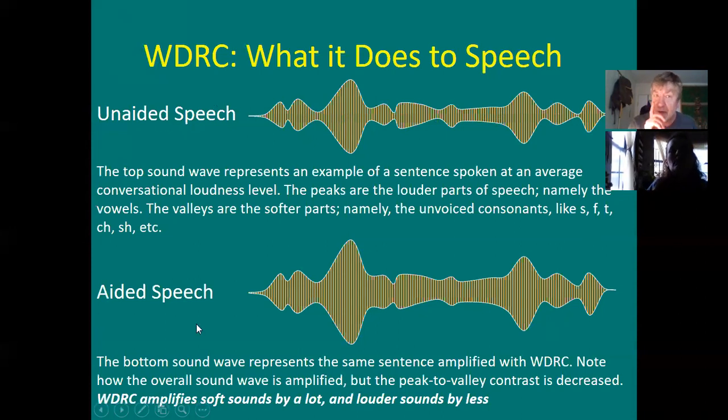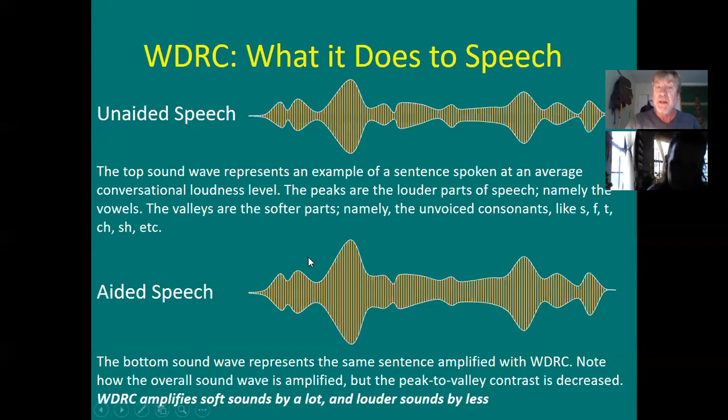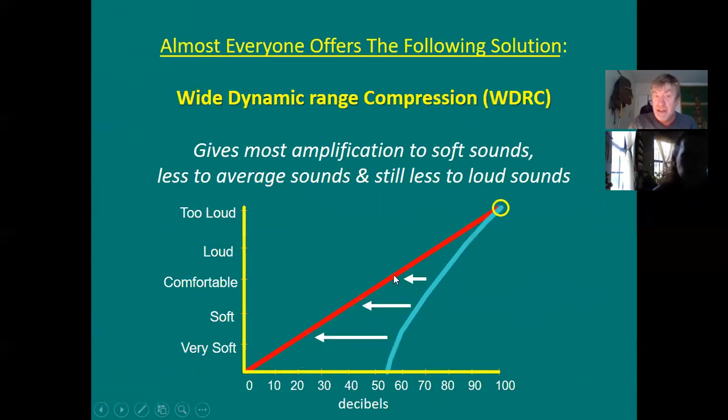And here's what WDRC does. Because WDRC is amplifying the soft sounds by a lot, and loud sounds by little or nothing at all, look what it's doing to the waveform. It's amplifying the soft parts by a lot. So follow my cursor down. Okay. But it's amplifying the loud parts by not very much. So it's focusing on the valleys, the soft parts, because that's exactly what WDRC does.